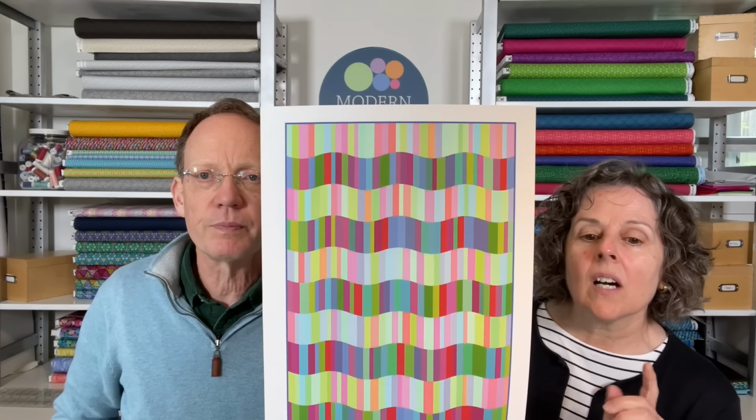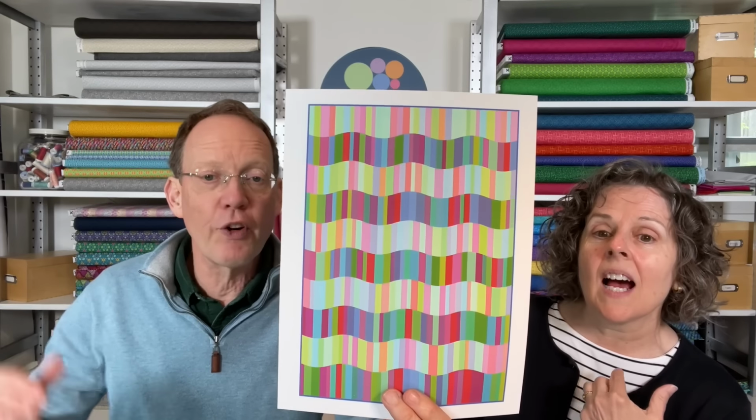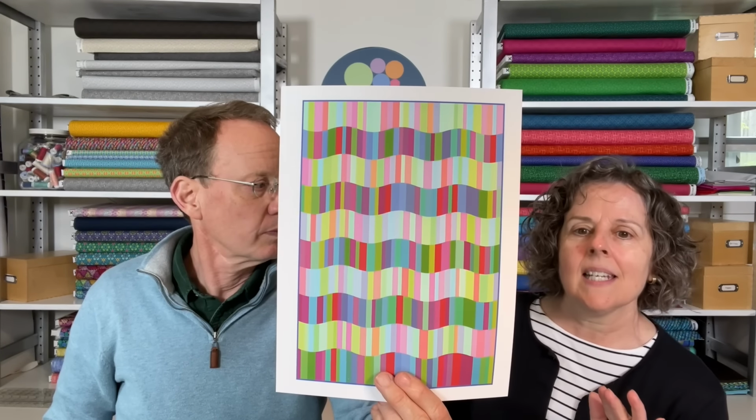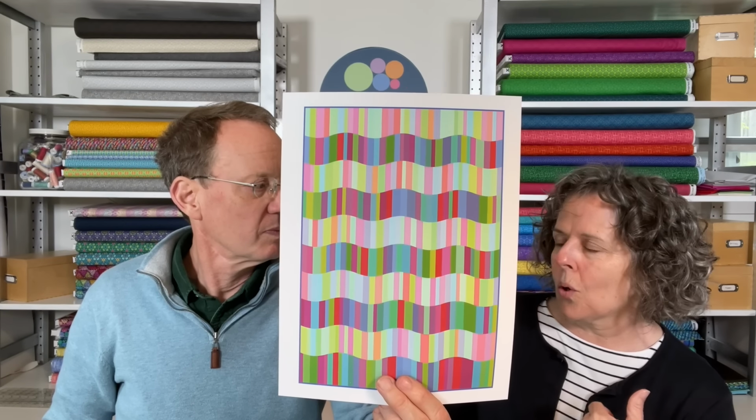But you can cut in. I'll be using scissors for this because of the curves. Yeah, for the curves. So this is like a really different technique. You can use a rotary cutter, you can use scissors. I like the control of scissors when you're cutting yardage like this.